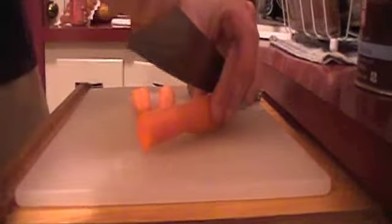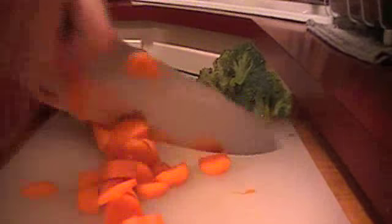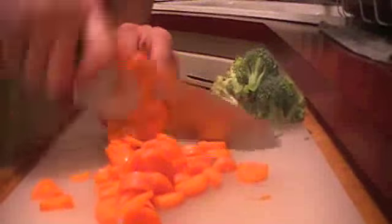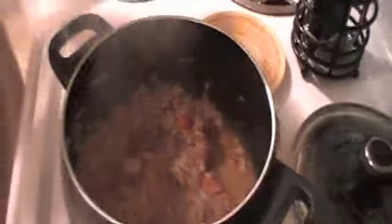Since we're doing an Oregon-inspired turkey chili, we decided to add some fresh vegetables in there to give it a little bit more depth and texture. So we chopped up a couple of carrots and of course some fresh broccoli just to give a nice balance all the way through the chili. One of the great things about chili is that it's like stew in that you can put almost anything inside of it, let it slow cook down, and you'll have a great meal.